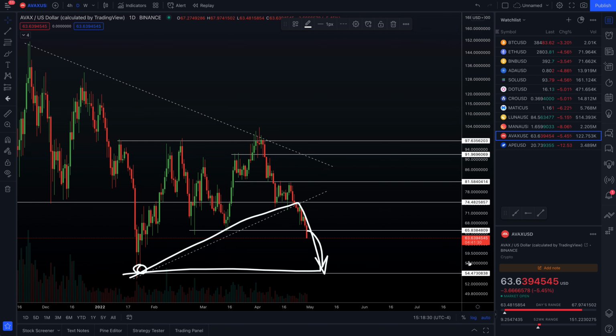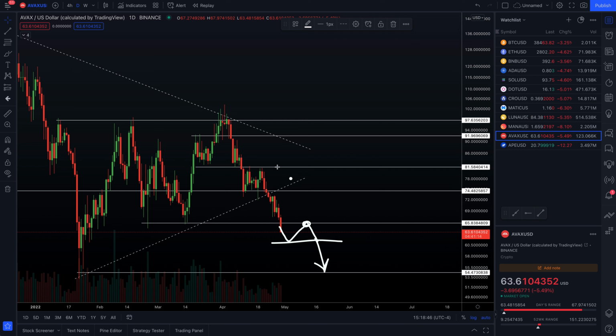If you are not short and you want to get short this, that's fine. I wouldn't do it now. I would wait for either a retest of 65 and short it here, or on a breakdown of whatever low ultimately gets put in, just for trend continuation, right? So that's what we've got in our main coins that we've been keeping tabs on for a while.